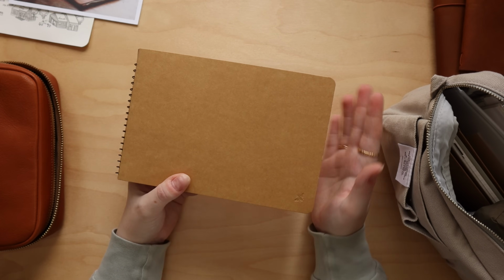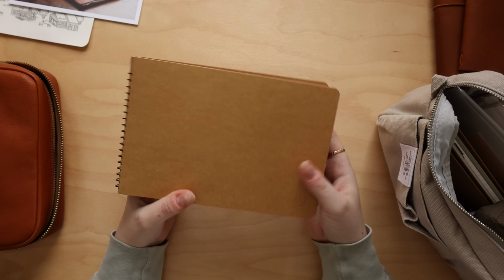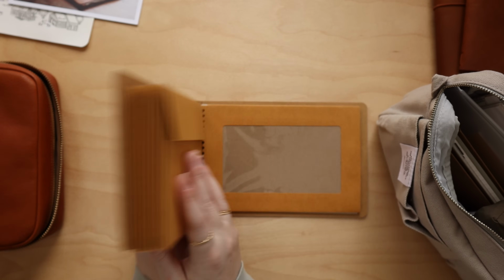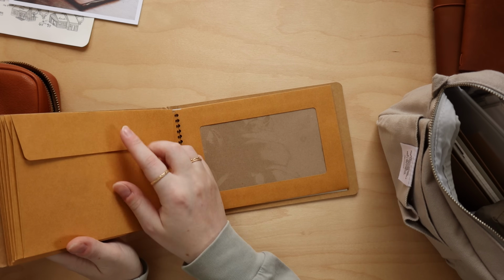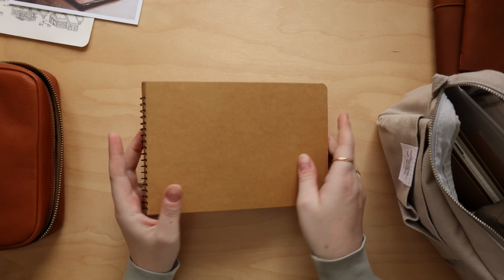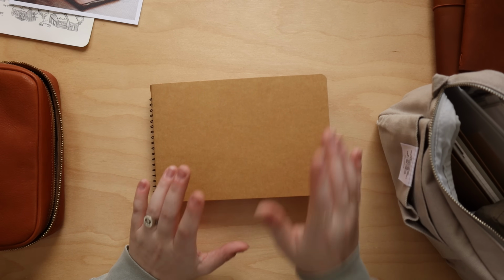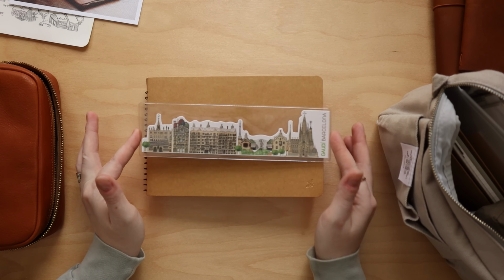So this right here is a spiral window notebook by Traveler's Company. It is B6 size, and it's called window because the pages of the book are not pages. They're actually these window envelopes that look like this. And this was by far the most useful thing on my trip. It's also the chunkiest, because I used this to collect all of the ephemera for my trip, save the bookmarks because they were too big to fit in here.